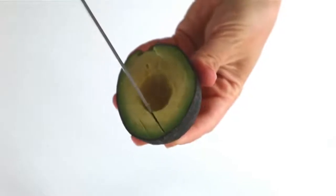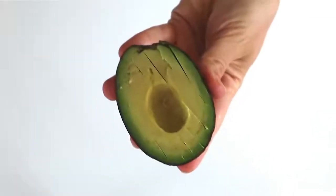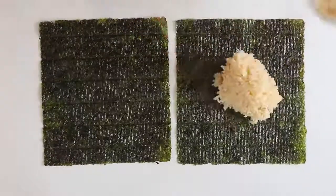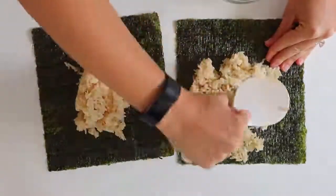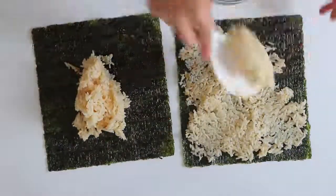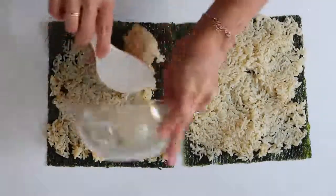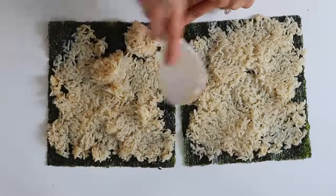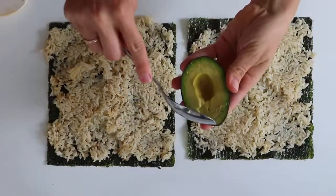So to make our avocado spread a lot better on our nori, we're just going to slice it horizontally like this so that we can get it easily out and onto our nori sheets. Next, we're just going to spread our rice evenly over the nori sheets. This works better when the rice is hot. You don't want it right out of the rice cooker hot, but when it's warm, it works a lot better. If it's been sitting out for a while, it's not going to spread very well.